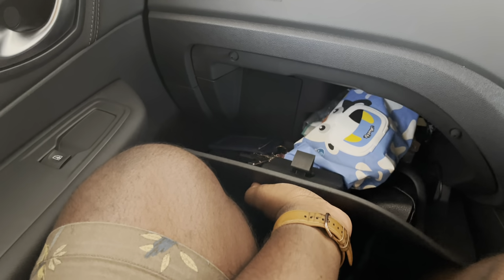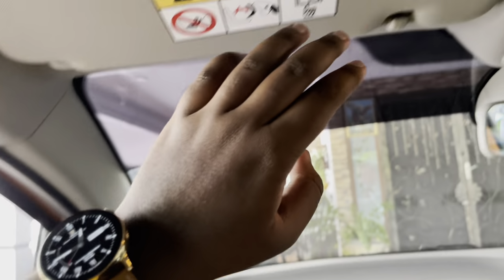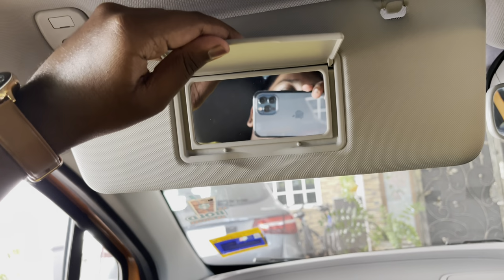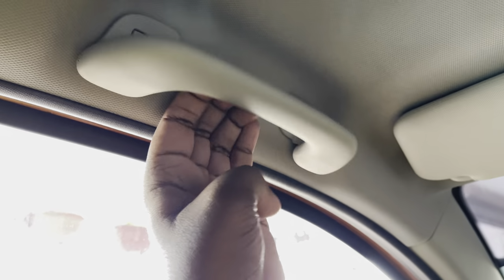Here, nicely sized glove box, sun visor for the passenger side, does get a vanity mirror, and the passenger side does get a grip handle.